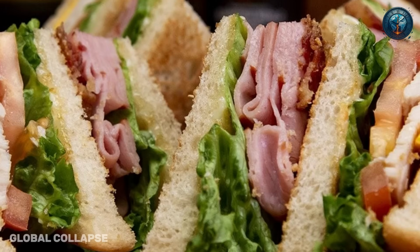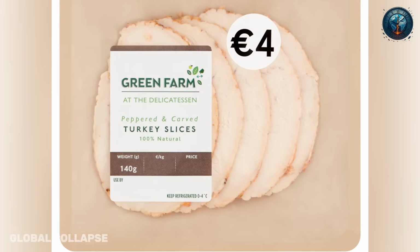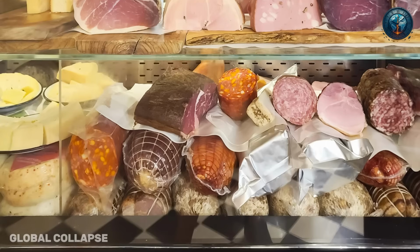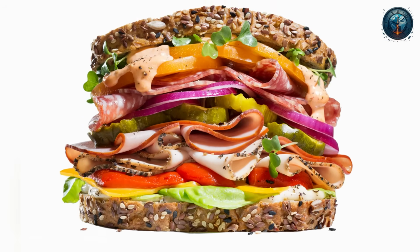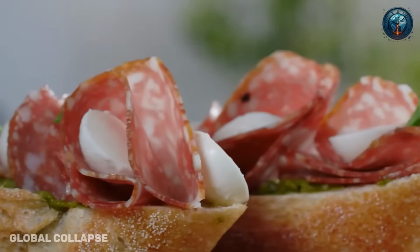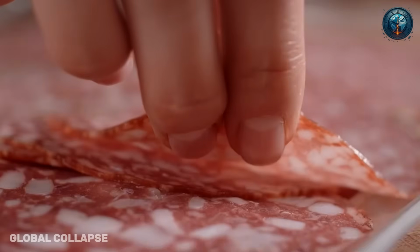Most deli turkey is not cut from whole turkey breast. Instead, it's made from a slurry of turkey parts, scraps, fragments, mechanically separated remnants blended into a uniform mash. This meat paste is mixed with a brine loaded with salt, sugar, and preservatives, then molded into loaf-shaped blocks. After that, it's heat-formed and sliced into thin, clean-looking layers designed to resemble real meat.